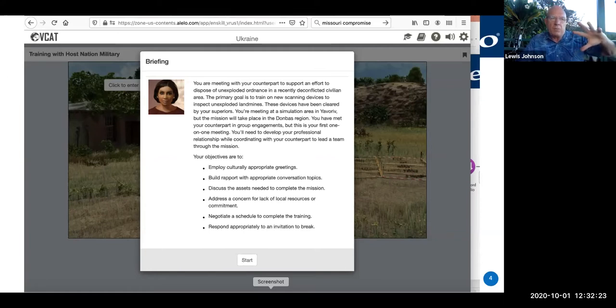And so we employed a design approach where we first present the information using a combination of the stories and the statistics. And then we put somebody in a scenario where you have to apply what you learn. So one of the scenarios in VCAT Ukraine is you're meeting with your counterpart and you're going to train them about how to use new technology to help in the removal of unexploded landmines. And it's very interesting how this goes. If you haven't gone through this scenario, I really encourage it because it takes this issue of culture off in interesting directions.